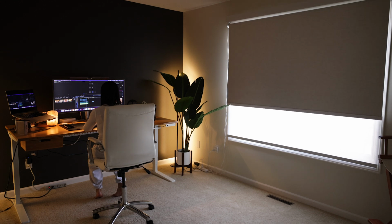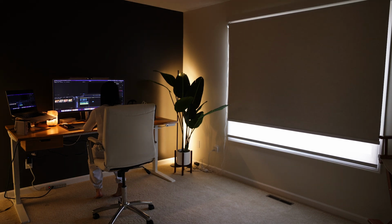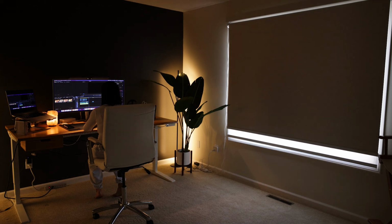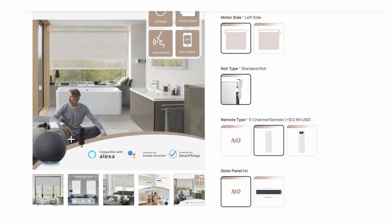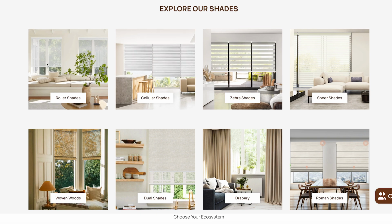And then there obviously is also the actual blind portion of it that makes this almost kind of a blackout situation, which I also love. The quality of these blinds is amazing. And it also has the capability to be compatible with like an Alexa or a Google Assistant. I was super impressed with these things. They have a ton of different fabrics and designs to choose from.